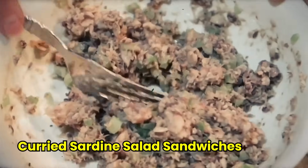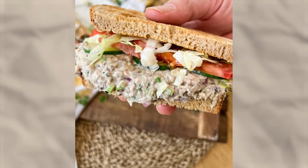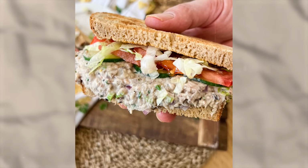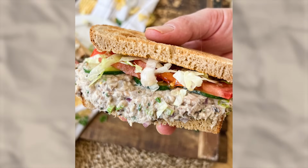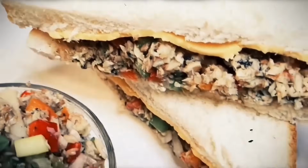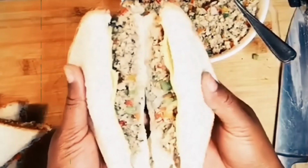Curried sardine salad sandwiches. Curried sardine salad sandwiches offer a bold, zesty combination of sardines and curry powder that makes for a truly extraordinary meal. Popular in mid-20th century America, especially after World War II, canned sardines became a budget-friendly staple.